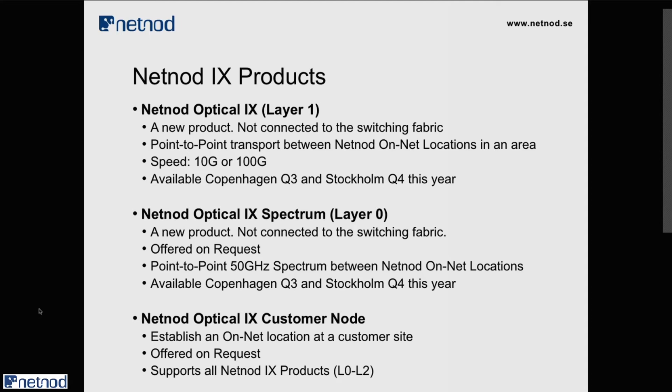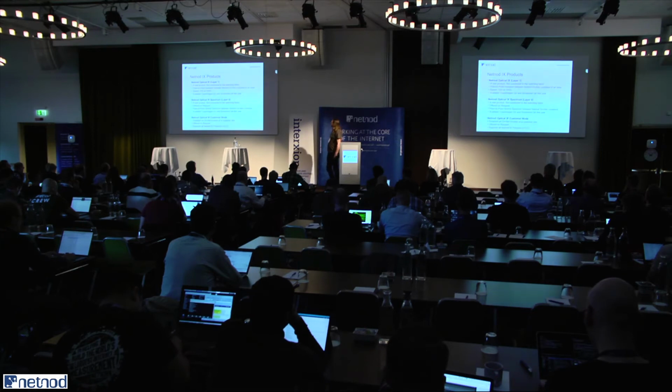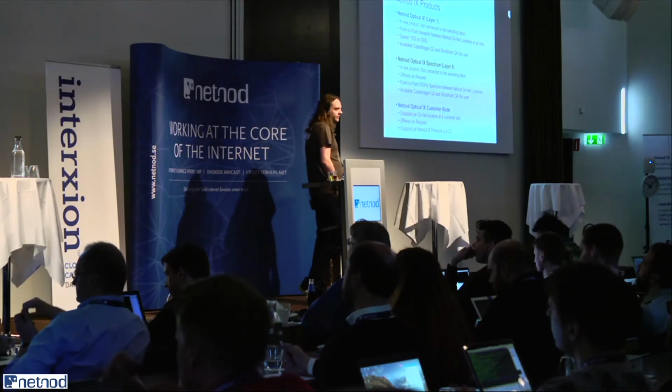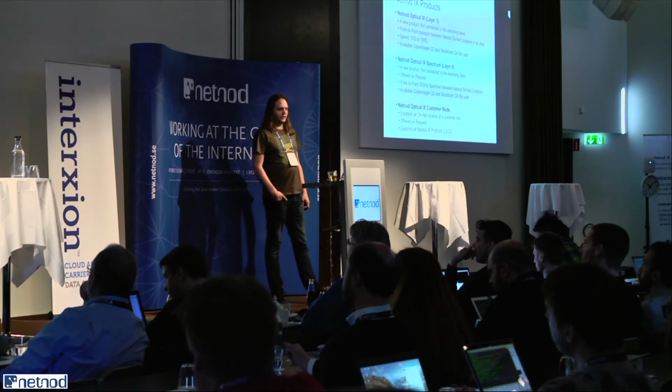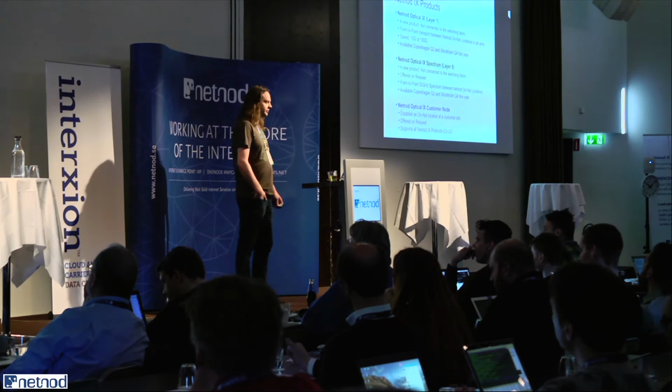This will be either 10 gig or 100 gig connections between the on-net locations, and in Copenhagen we will be able to provide that in Q3, and in Stockholm we will be able to provide that in Q4. Then we have the Optical IX Spectrum product that we will also provide upon request, where we can provide a point-to-point 50 gigahertz DWDM channel between any of the on-net locations for your operator to use for whatever you want to do.